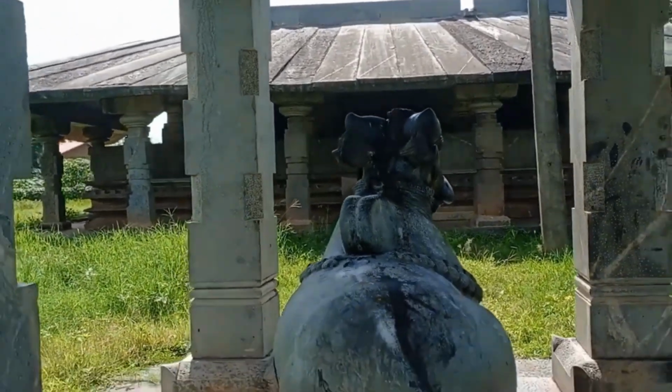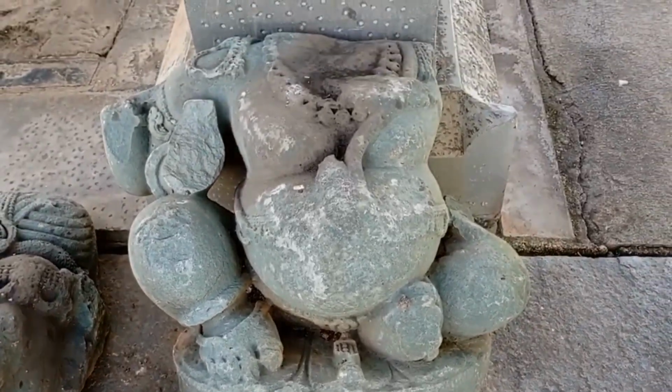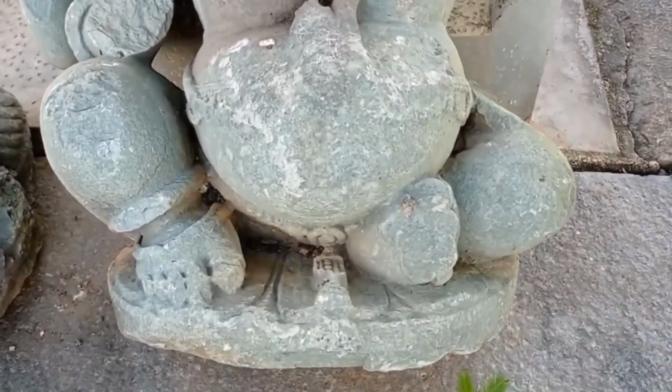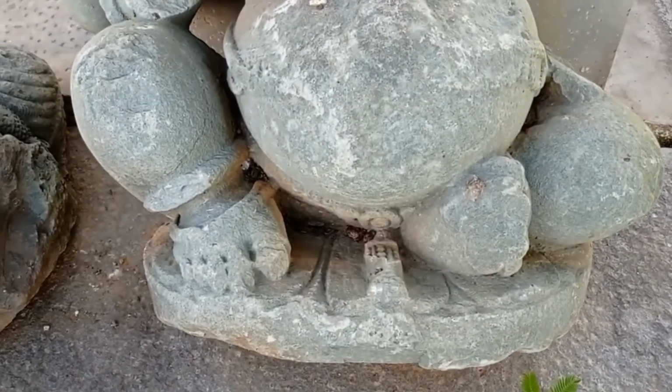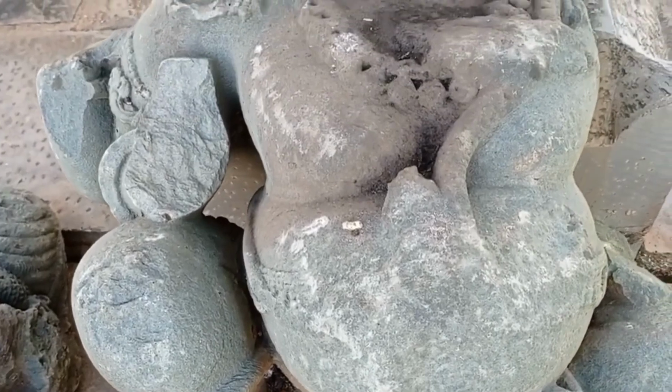Just beside the statue of Nandi, we can find a broken statue of Lord Ganesha. The head of Lord Ganesha was lying separately beside the body. As we can see, the headgear is very beautiful.